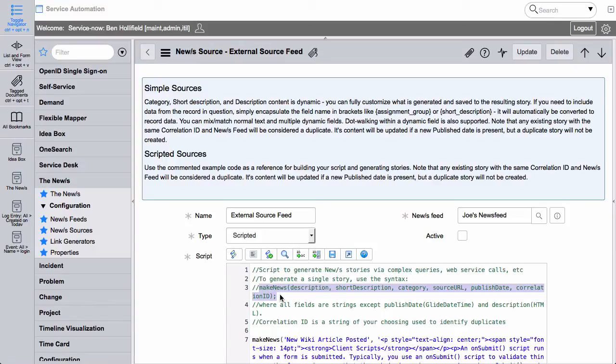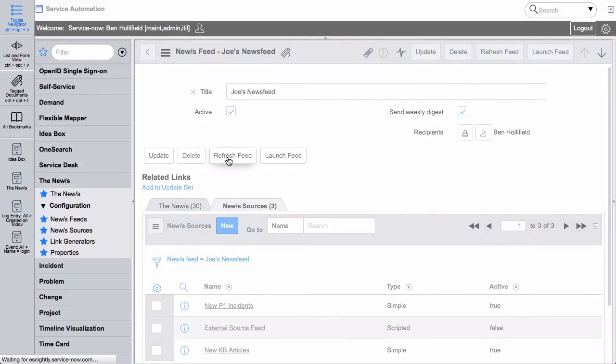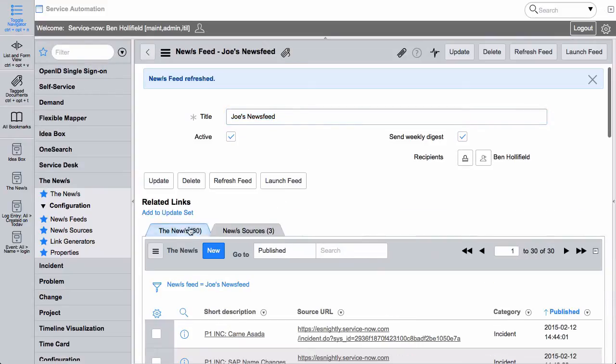You can do more complex queries within ServiceNow and sort of build your own list of stories that you care about, and then to insert them into your news feed, you just use this function and you tell us the description, the source description, the category, source URL, publish date, and a correlation ID, which is what helps us to root out duplicates. So you have complete freedom to do any server-side scripting you want to inject stories into a news feed, and that's what's happening here. And then when you do that, anytime you refresh a feed, it's going to pull in all those stories.